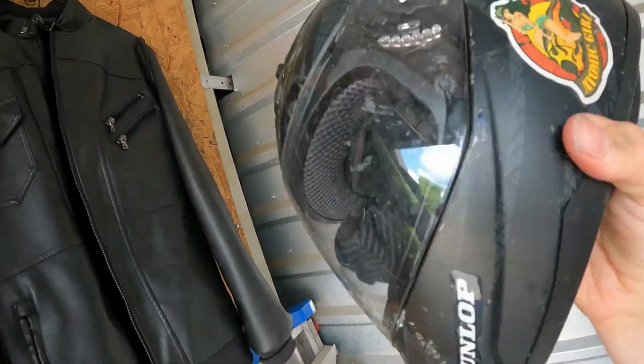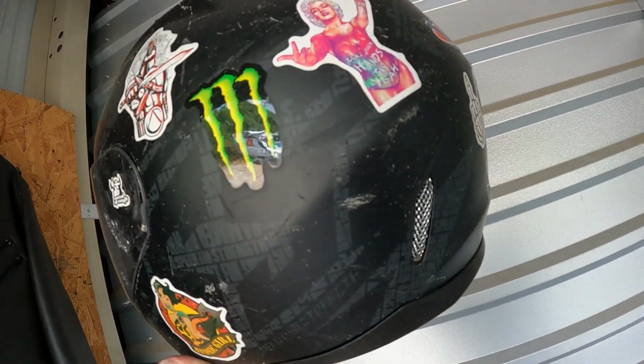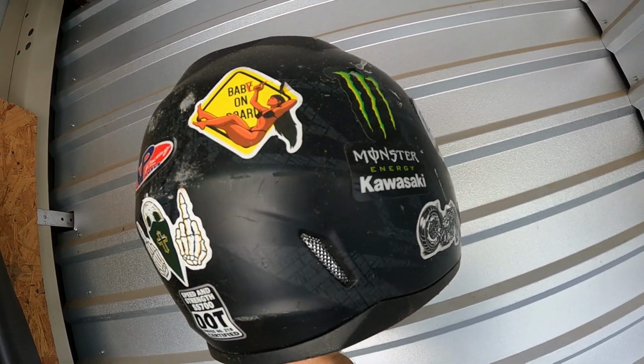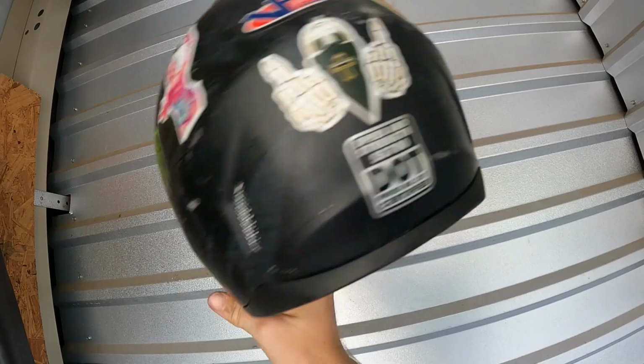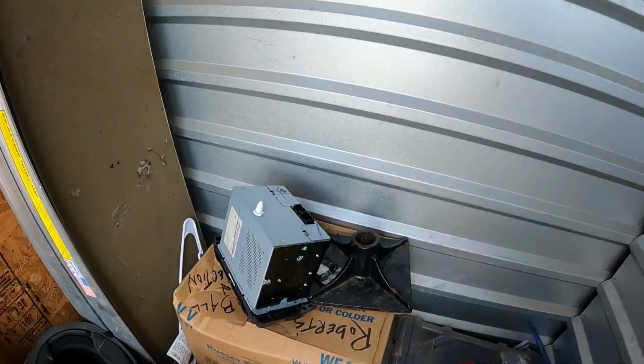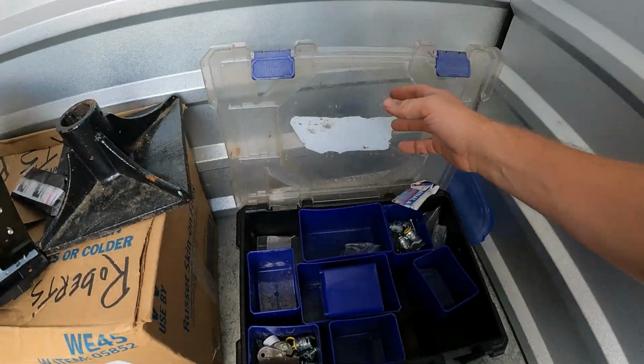All right, we got a motorcycle helmet, Atomic Girl, clap your hands, say yeah, babe on board. So I don't know if this was a girl's bike or what. All right, if we come over here, we got a cobalt organizer.